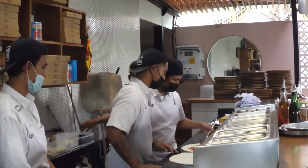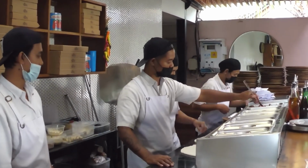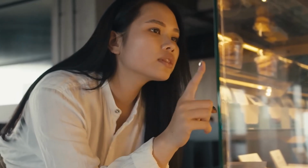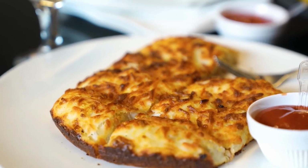These 4 chains aren't the only ones cutting corners, but they're some of the most notorious, as reported by former staff, customers, and health inspectors. When a restaurant values speed over safety or optics over hygiene, that's not a place you want to trust your next meal.